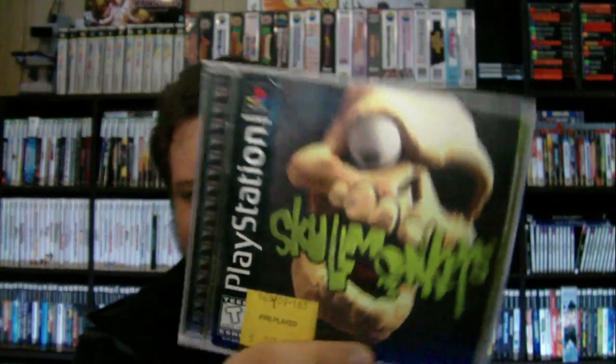I think that it's a 2-disc game, has the manual and everything. Pretty good shape, just need to get the stickers off of it. Next game I have here is a game I would have bought. It always looked interesting to me, and that is Skull Monkeys for the PlayStation. I heard this was a pretty good game. Has everything in there. Next thing, this is actually a PC game. But yeah, this is actually $1.99. That's what the sticker says, at least.